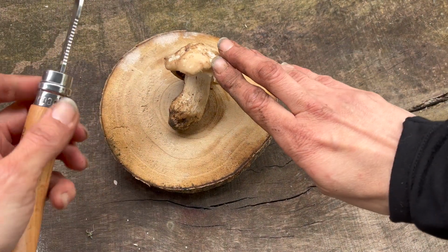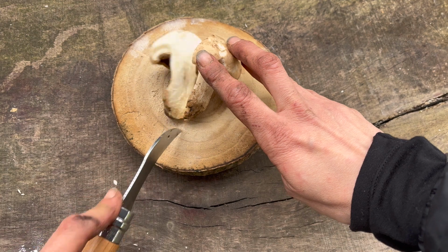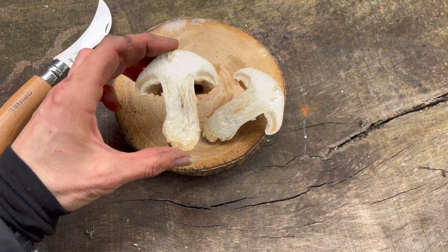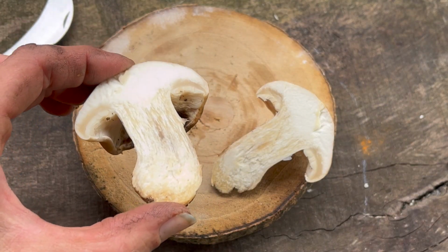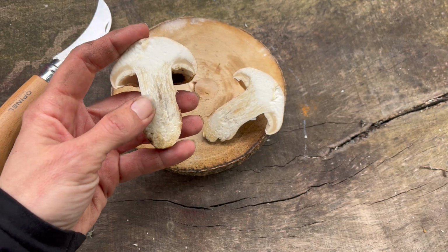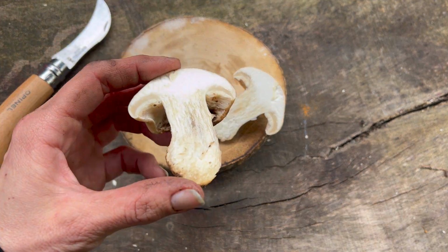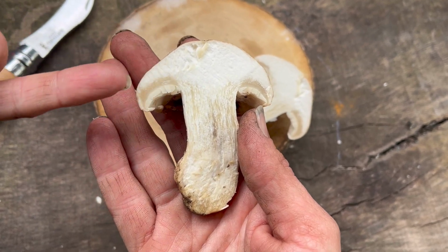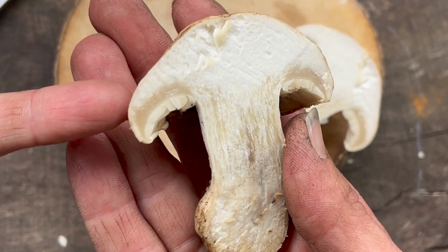So if we cut one of these mushrooms open, this is called a cross-section, we can see that the flesh is the same colour on the inside, kind of white to off-white and very, very firm. You might get a tiny bit of discolouring after a while, but there'll be no bruising or red staining whatsoever. You can also see how fleshy this mushroom is in comparison to the gills there. It's got a lot of flesh in ratio to these little tiny gills.